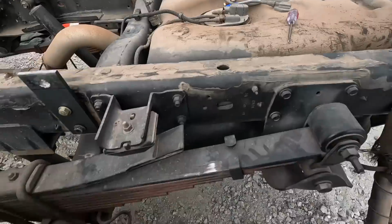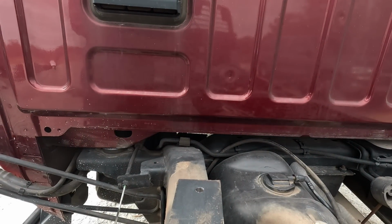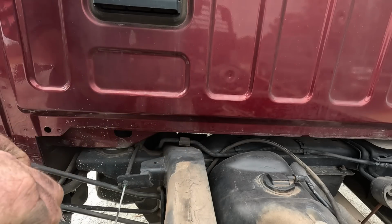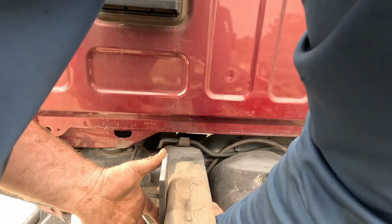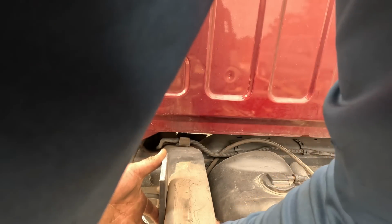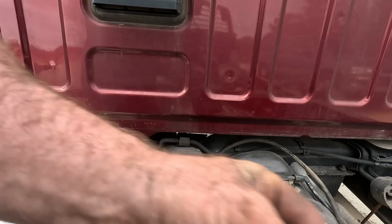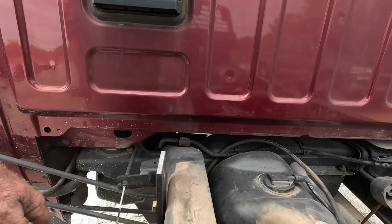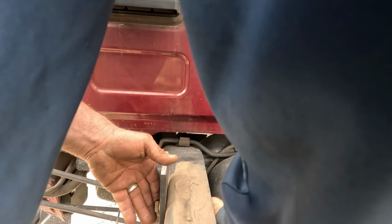Oops. Sorry. Oh, mercy. So just get this one here, last one in. Look at that. Slide right in there. Went through and marked them all. Punched them. And drilled them out. There we go.